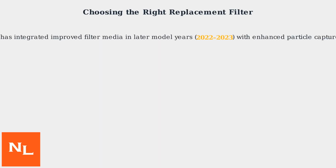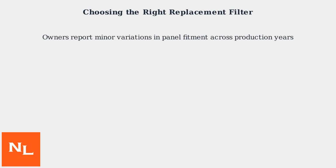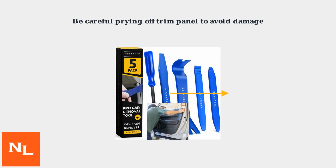As of 2025, Chevrolet has integrated improved filter media in later model years, 2022 to 2023, with enhanced particle capture for better air quality. The filter is a standard pleated design, easily accessible without specialized tools. But owners report minor variations in panel fitment across production years. Always note the airflow arrow on the old filter before removal to ensure correct reinstallation. Double-check the panel fitment after reattaching to prevent rattling. Be careful when prying off the trim panel to avoid damage.